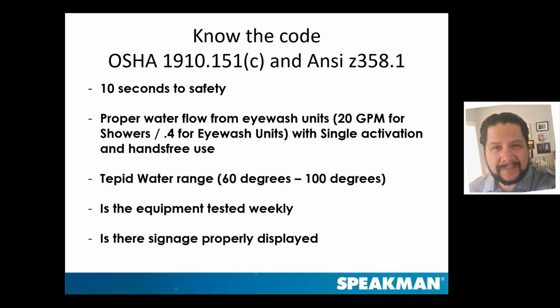Tepid water range, 60 to 100 degrees. That's one of the more overlooked aspects at times for the end users, but ultimately it is the end user's responsibility. Equipment tested weekly. That's the number one finding. Notice people not testing weekly, either using everything from a little card to an Excel sheet. However you need to do it, it needs to be tested weekly and documented.